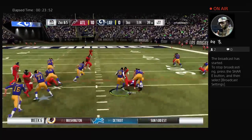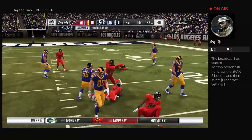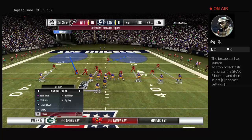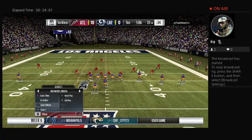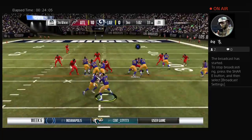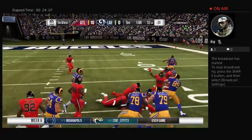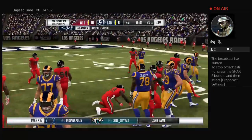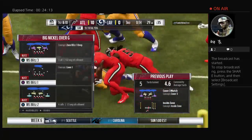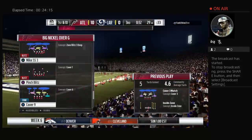They'll run it now out of the gun. And able to push his way forward here for a good little gain. 5 yards on the pickup, and that's going to make it third down and less than a yard. Here's Kamara trying to run for it. And he picks up the first before he's taken down at the 29. They get 5 out of that one, and it moves the chains.